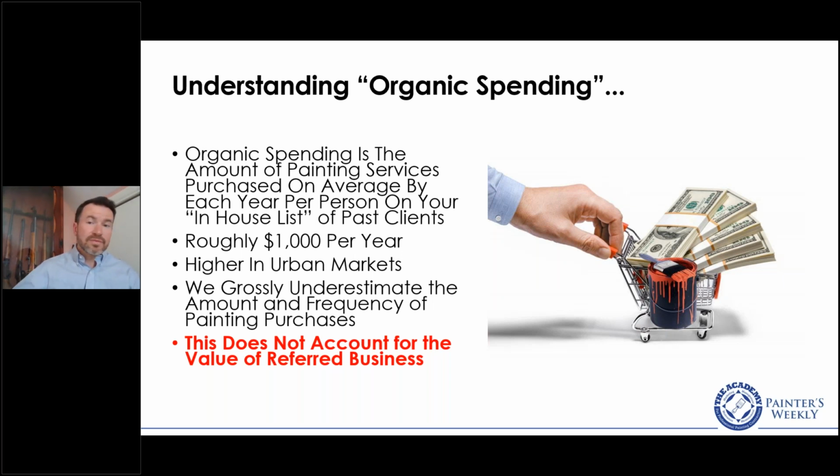I've got a few rooms I'm going to paint downstairs. We painted the baby's room when the baby came in recently. We pressure wash stuff, might have to paint the porch, whatever. It runs out to somebody who never does their own painting work. It's about $1,000 a year. So we grossly underestimate the amount and frequency of painting purchases. We think, oh, well, if I paint for them once, they're not going to paint again. They won't paint soon. They won't spend much money on painting. That is not true at all.